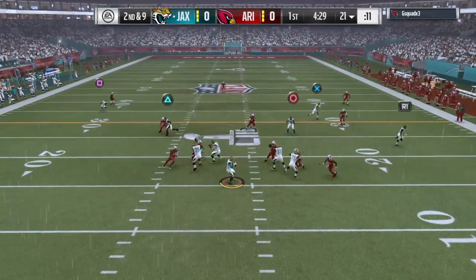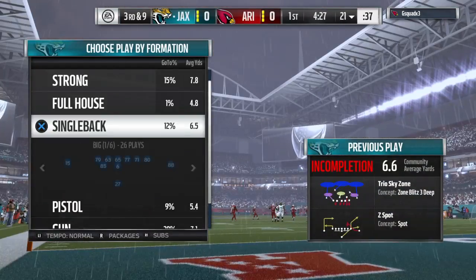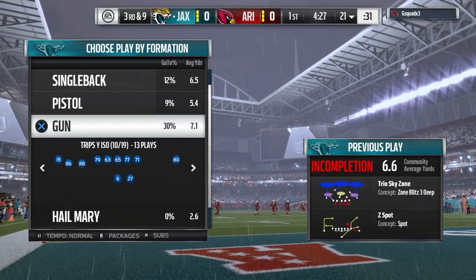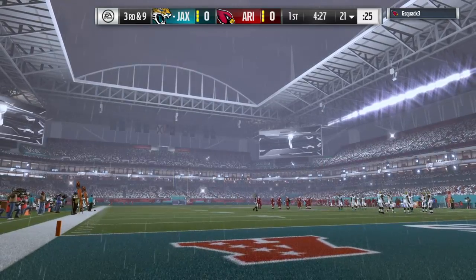Second down, Bridgewater. And his throw is incomplete. And the 11 defensive starters for Arizona. Calais Campbell is one of the tallest defensive ends in the league. Has the ability to get low and play the run, and adds excellent kick blocking ability.